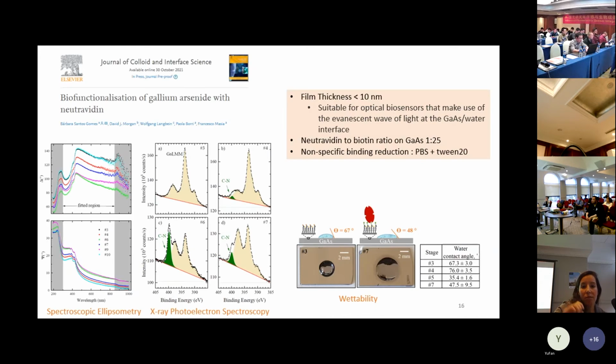We just published this first functionalization strategy, and we used 3 different techniques to look at the surface changes along the process of the functionalization. So we use spectroscopic ellipsometry, X-ray photoelectron spectroscopy, and wettability measurements. If you want to have a look at this publication, we are very interested in having a very low thickness for the functionalization film.